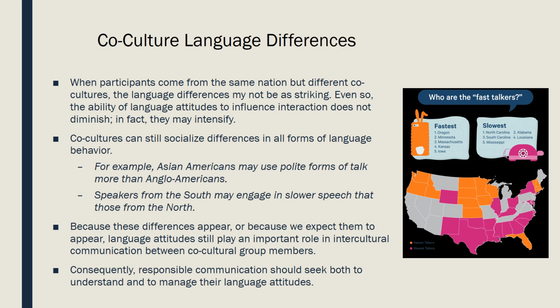So if you look over on the right, this picture, you have the fastest speakers come from Oregon, Minnesota, Massachusetts, Kansas, and Iowa, and the slowest speakers come from North Carolina, Alabama, South Carolina, Louisiana, and Mississippi. Because these differences appear, or because we expect them to appear, language attitudes still play an important role in intercultural communication between co-cultural group members. Consequently, responsible communication should seek both to understand and to manage their language attitudes.